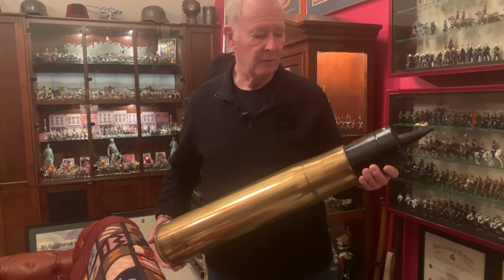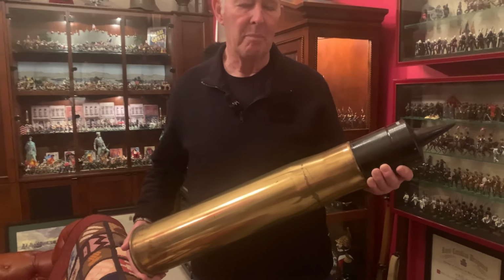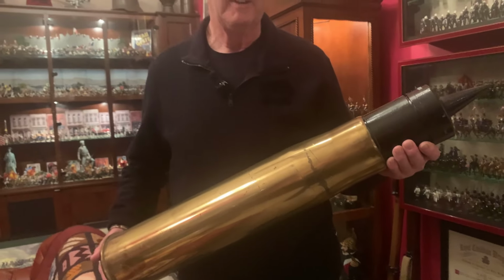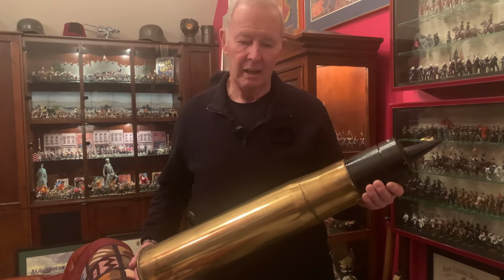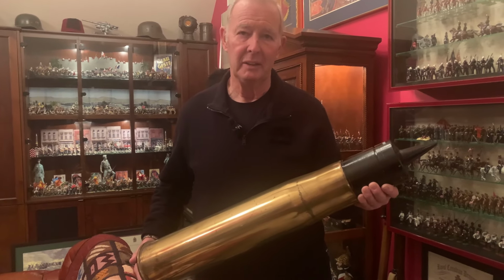I have a 105 millimeter anti-tank round, which was fired from my tank when I was commanding my regiment in Germany. It is the last round I fired from a Leopard 1 tank, and I kept it as part of my memories of my command.